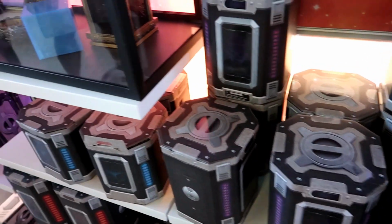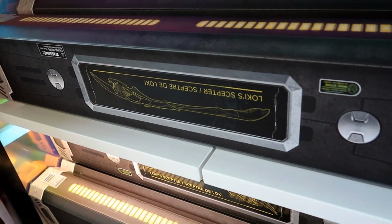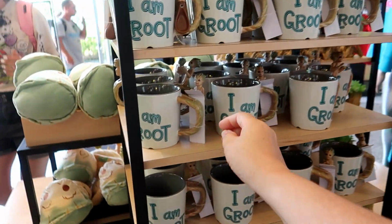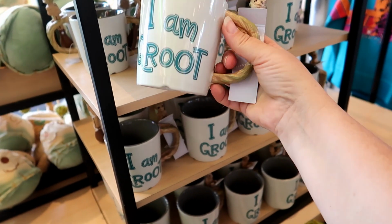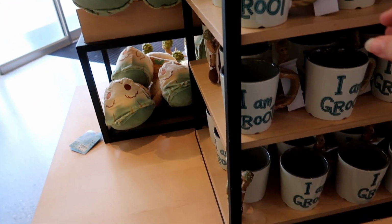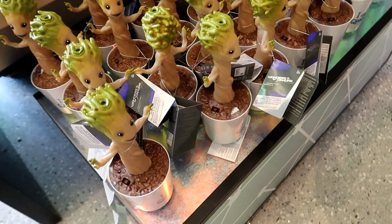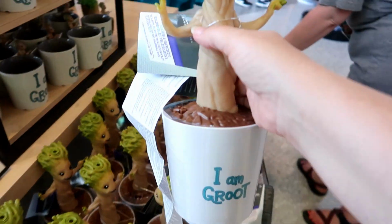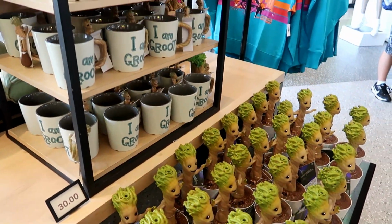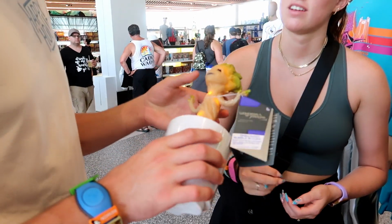I'm guessing the things in the box is that thing? And then we have Loki's scepter. Oh my goodness. I love all this. $22.99. Look at the spoon. And what do these do? Oh my God, it's a bubble wand. It's a bubble grower, so bubbles come out of this. You can't hear it because it's loud, but it's singing and it's glowing.